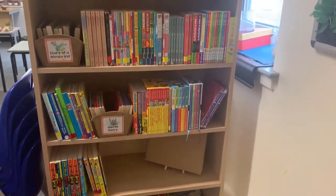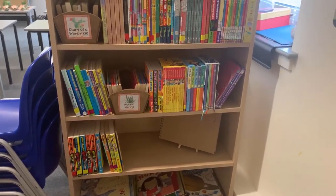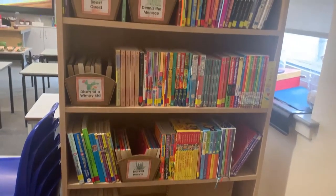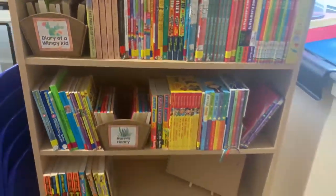I'm pretty sure I'm ordering more books, so they're gonna go in there. I need to go get the phonics books that I got from Poundland and put them in one of these, but I've only got four at the minute. And I think I want 8 in total.